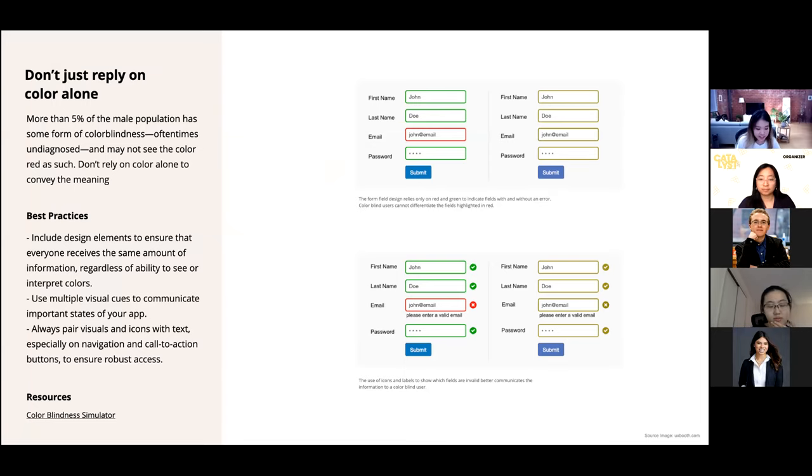In the example here, you can see that the top image only relies on color as the only visual cue. If you can't tell red and green apart, you have no way to know that you need to update the email field. While the image at the bottom uses an icon and copy as additional cues. So even if you can't tell red and green apart, you see the X icon, and you also see the inline error there.